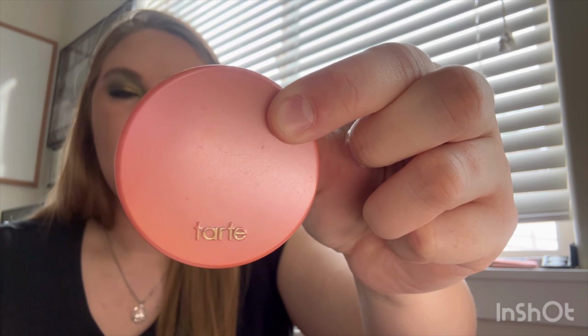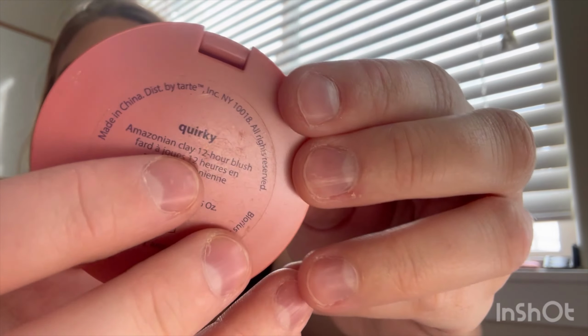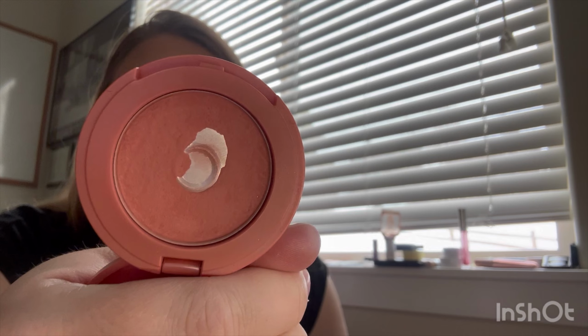Okay, next is letter Q. And letter Q is my Tarte blush, and I got this in an Ipsy bag a long time ago. The shade is called Quirky. So there's the Q. This is the Amazonian Clay blush. This is just a deluxe mini. That's how it's going.